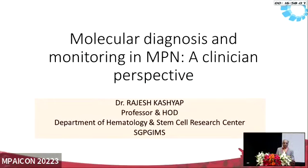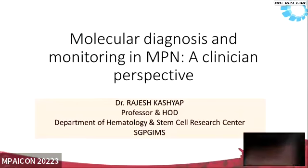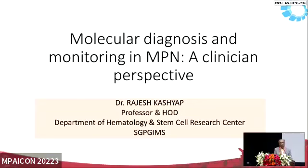We published initial papers showing that what you were seeing in India as Budd-Chiari syndrome and extrahepatic portal vein obstruction, that is the splenic vein thrombosis, more than 30 to 40% of these patients actually had an underlying polycythemia vera, which you did not pick up. In the past decade, our job became easier because in such patients we started ordering JAK2 mutation. Once the patient was positive for the JAK2 mutation, and had an elevated hemoglobin or a thrombocytosis, you could classify.